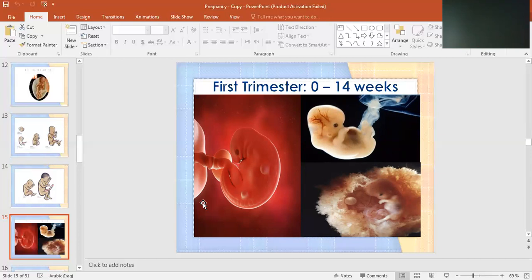In the first 10 days, the fertilized ovum attaches to the lining of the uterus and the placenta begins to form. Placenta means المشيمة تبدأ بالتكون.